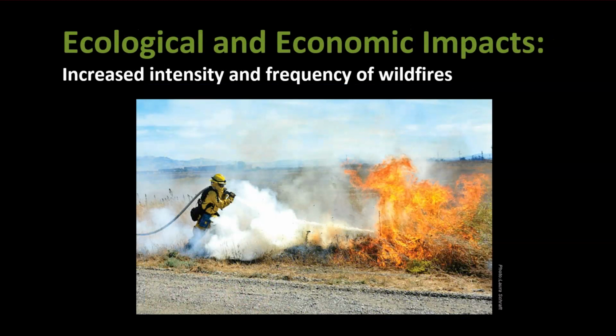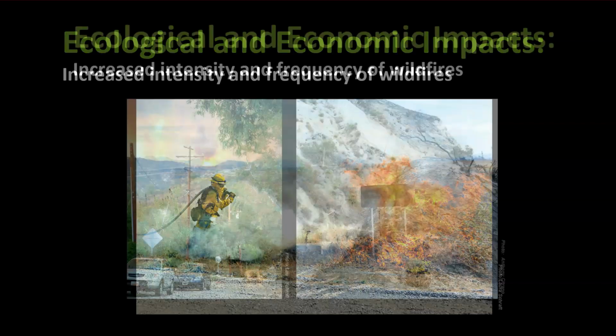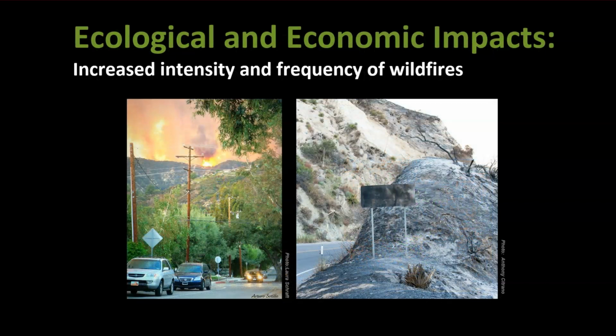Several invasive plants in California are highly flammable and can increase fire intensity, causing fires to burn bigger, hotter, and longer, as we have all unfortunately seen or maybe even experienced in the past few years. These fires are expensive to control and can cause significant damage to private property, public infrastructure, and human and animal life.